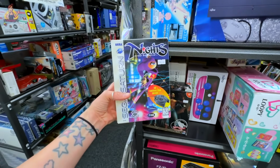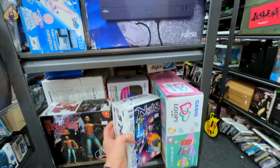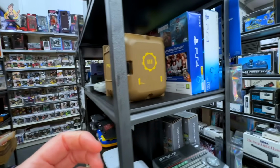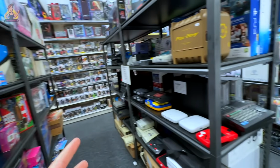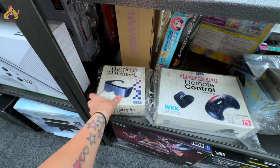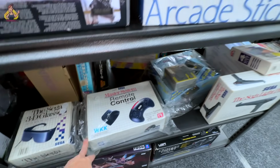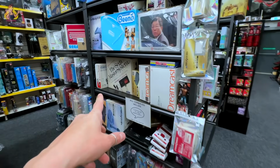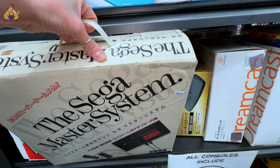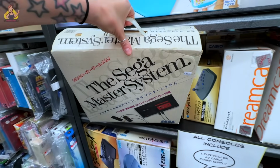Bang, a little item here. Boxed. Nights into Dreams, 3D control pad inside. I did see an unboxed one around here somewhere. Not quite sure where I've seen it now. Was it there? I don't know. What is this? It's just unreal. Oh, you don't see them very often either. The Sega 3D glasses, the Master System. Yes. And wait for it, I've never seen a Japanese Master System. Never seen one. It's very much like the Sega Mega Drive box with the handle at the top. Similar kind of size as well. Probably a bit smaller.